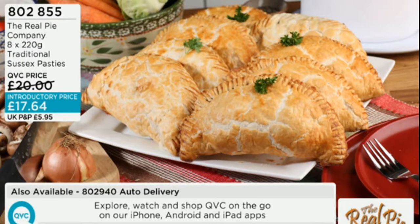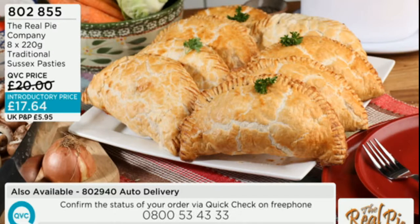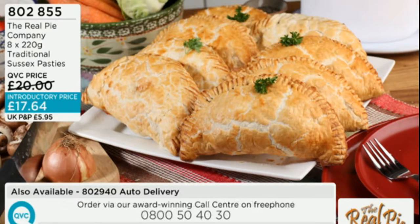802-855 of the traditional Sussex pasties there, and these are beautiful. Your own recipe, again, packed pasties. Award-winning. And they are award-winning, aren't they? And was that a Great Taste? Great Taste and a British Pie. Wow. That honestly tells you how good they are up against very, very stiff competition. Top quality, and that's what we expect and have seen in the last 4 years from the Real Pie Company.